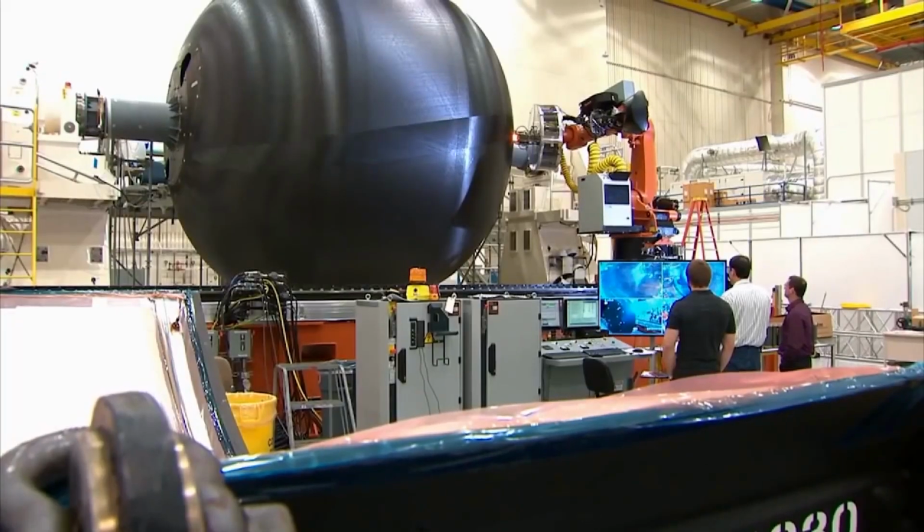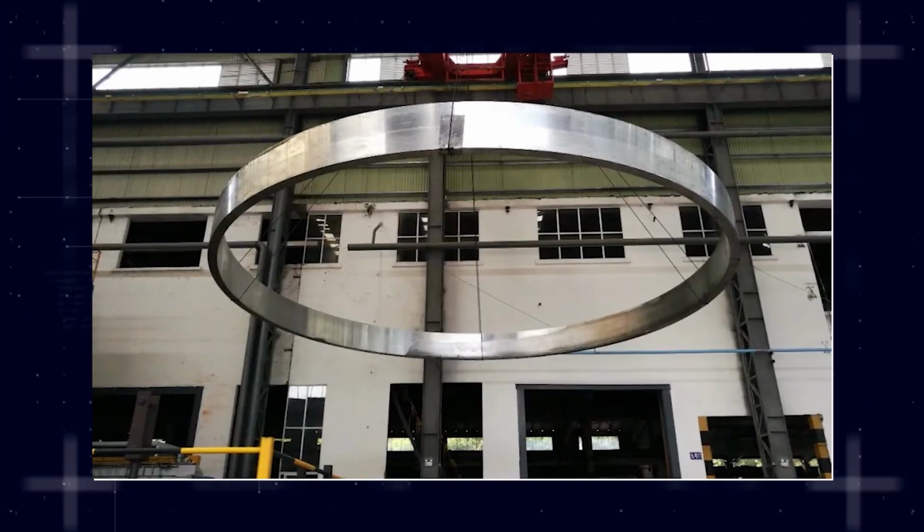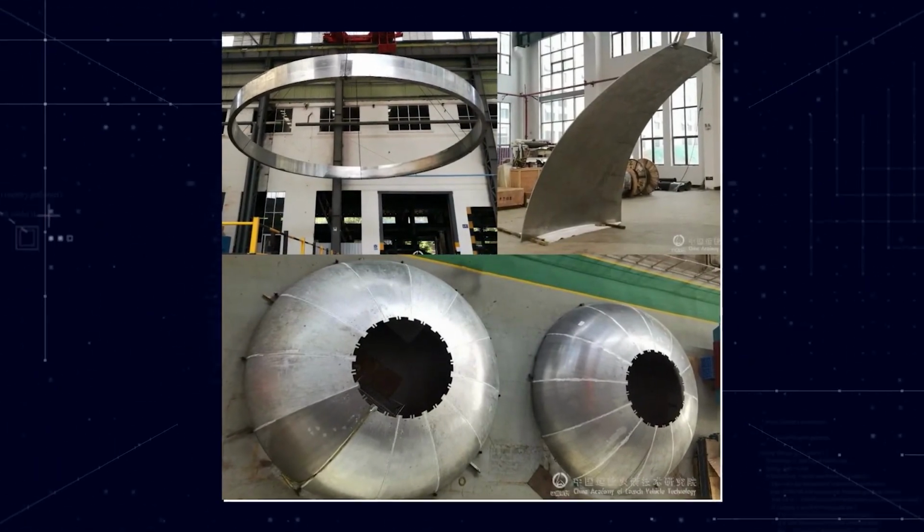The team previously disclosed the fabrication of several major components of the tank, including an integral transition ring, melon petals, parts of the rocket roof, and top and bottom rings. The CALT press release featured images of these components.